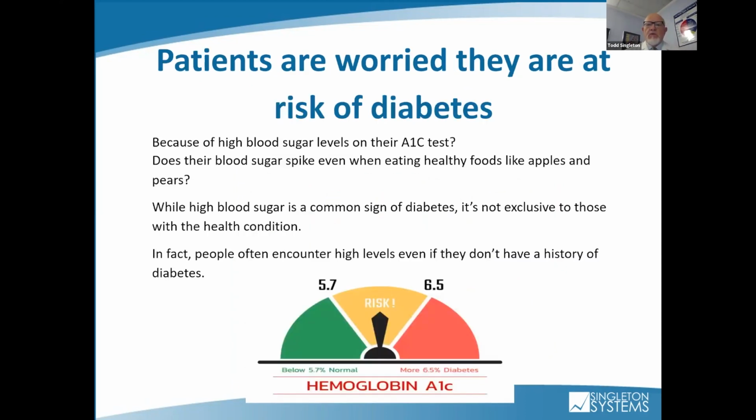Now, patients a lot of times are worried that they're at risk for diabetes because of high blood sugar levels on their A1C test. And if you ask a lot of patients, have you had an A1C test? They're like, yeah, I have. What is it? And you can spike even when eating healthy foods like apples and pears, because of fructose. Fructose can also spike blood sugar in the body. In fact, a lot of glucose is made of fructose, and the liver processes fructose. If it has too much fructose, this is what causes a fatty liver.